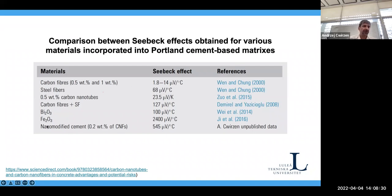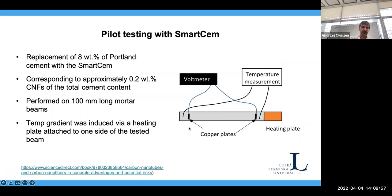In the case of our data, when we added nano-modified cement, we got 545 microvolts per degree. And this is already quite a high number, and this was not optimized. We just took one of our sensors, which I showed you before, and applied a temperature difference of 20 degrees to both ends. This is the value we got. So it was a good starting point. This is how we did it.